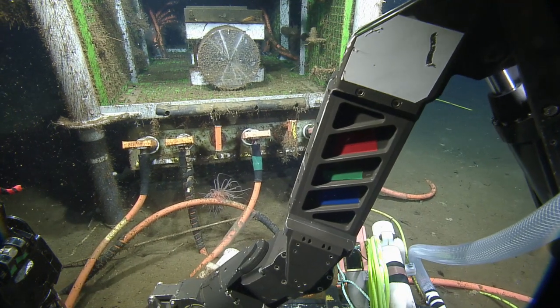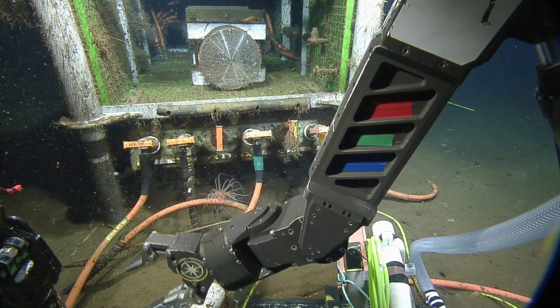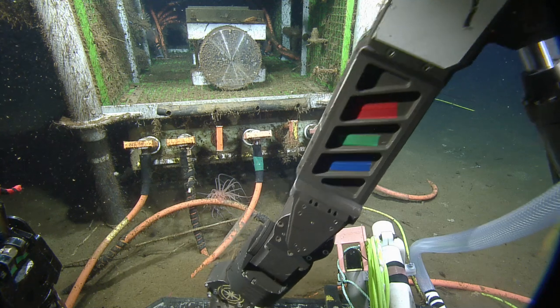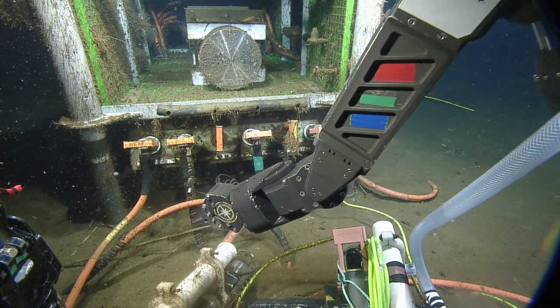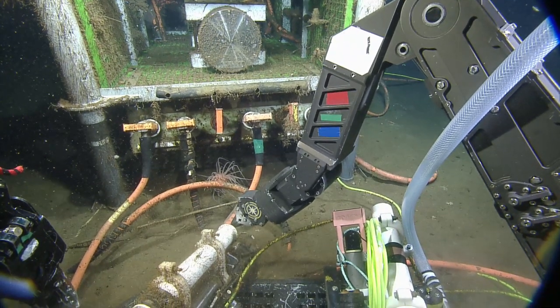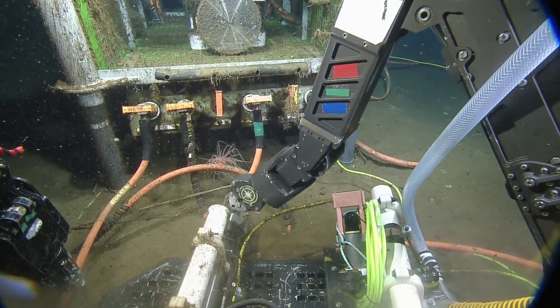Okay, that CTD's on the porch. Flare. Dual CTD. There are four CTDs on this ROV at the moment. Oh, 3.5. I'll come down a bit more for you. Thank you. Just going off pilot cam right now.